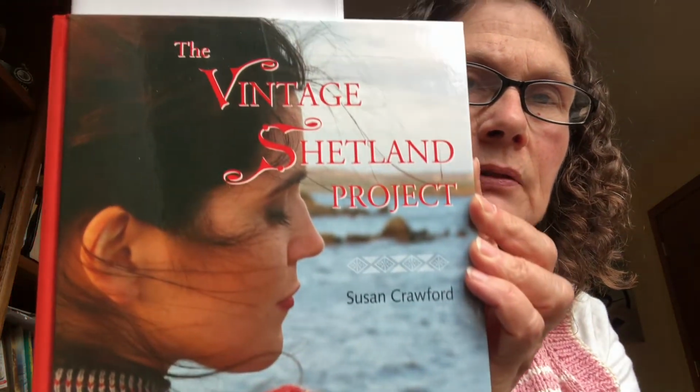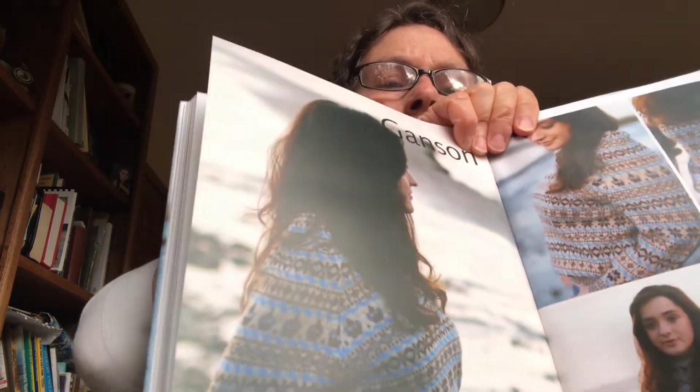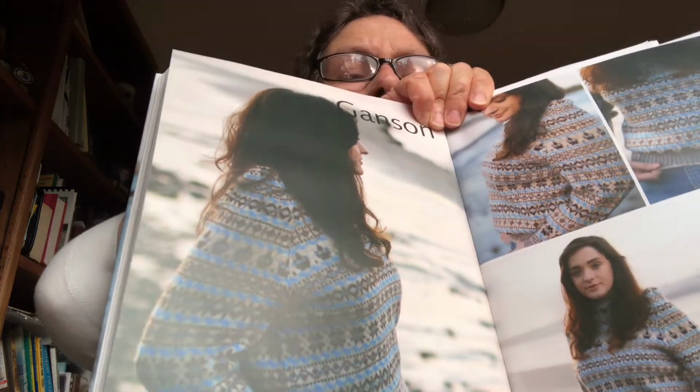And then I have 3 sweaters planned from this Vintage Shetland Project book that I bought, I think it was last year. So yeah, I have 3 sweaters in this one that I have planned. So the Ganson is one I just purchased yarn for from Brooklyn Tweed.